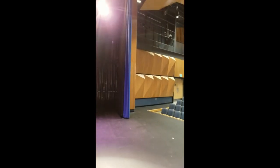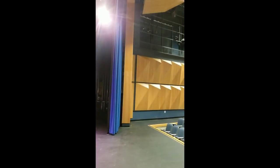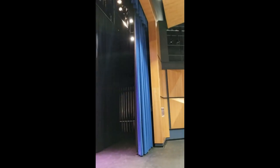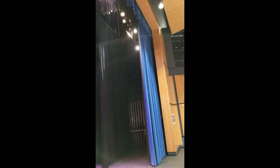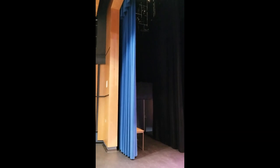All right, over here, this blue thing, this is our grand drape. That will track in and meet the other side halfway. Up above, we have the Grand Teaser, Grand Valance. It's up a little bit high today. It needs to come down. It should be down about 3 more feet. But that frames out the stage.